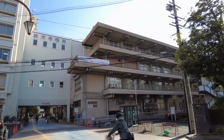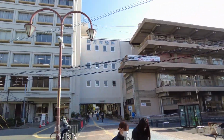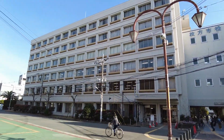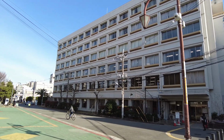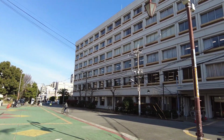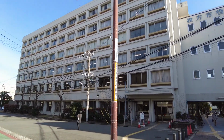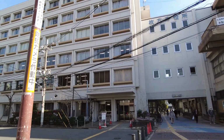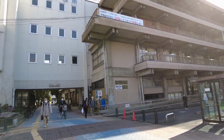And so of course, if you need anything, any kind of services, this is where you come. And for all foreigners living in Hirakata, you need to come here and register. Get your foreign registration card made. Of course, any kind of birth, death, anything like that, my number card, you need to come here for that.